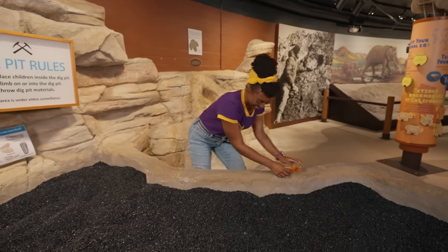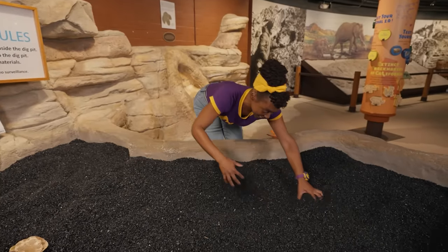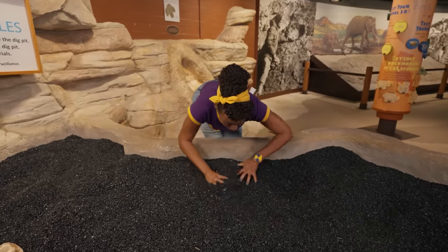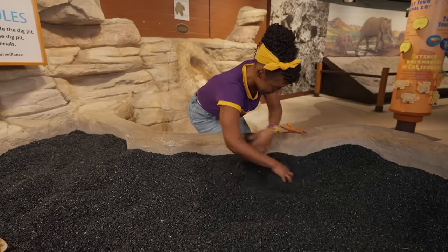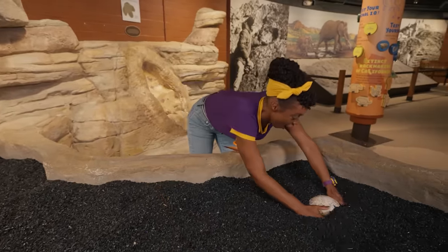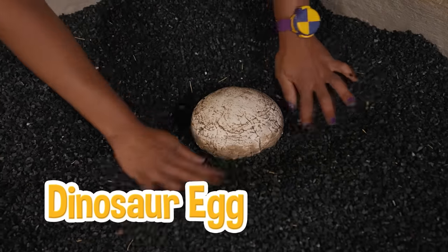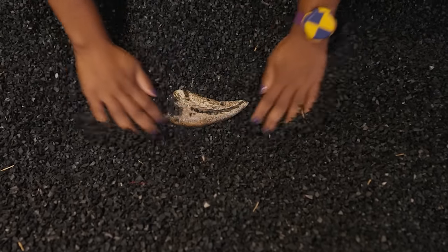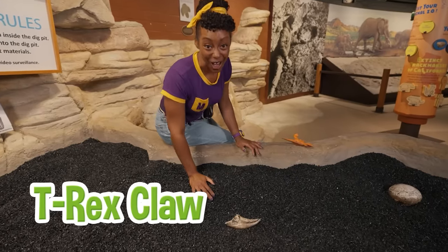Cool, let's keep digging. Dig, dig, dig down deep. Oh, what else will we find in here? Oh, this is cool. I like how it feels on my fingers. Check it out. Oh, this is a big fossil. Oh, it's a dinosaur egg. Whoa, awesome job. Another fossil. Check it out. It's a T-Rex claw.